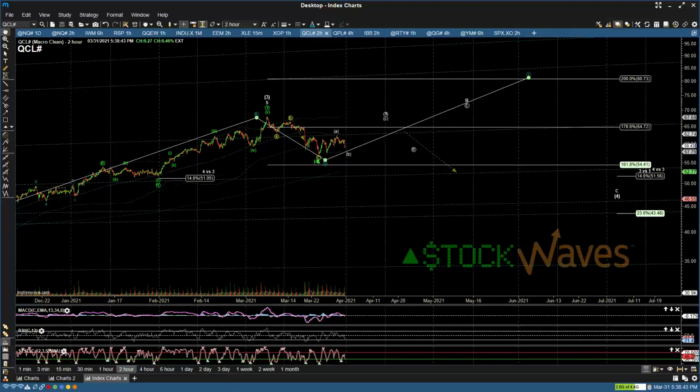All right, another question from Linda. Indexes, IWM, SPY, QQQ, DIA. Should the emphasis be on entering in layers at this point, or caution?